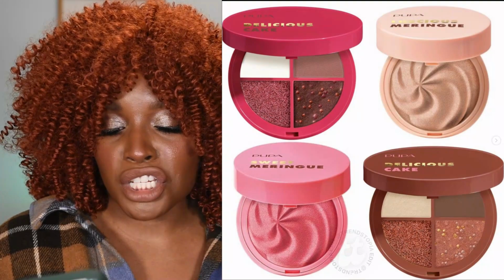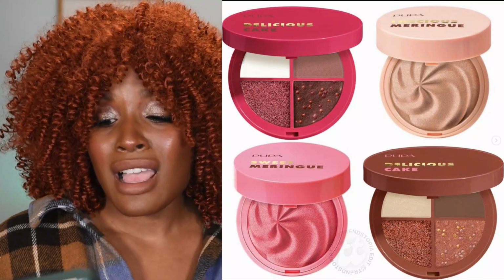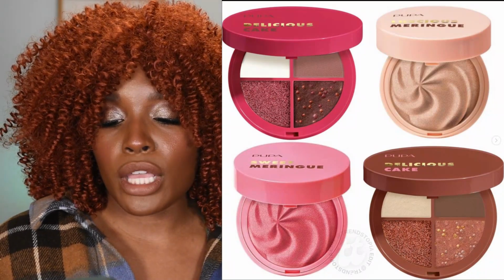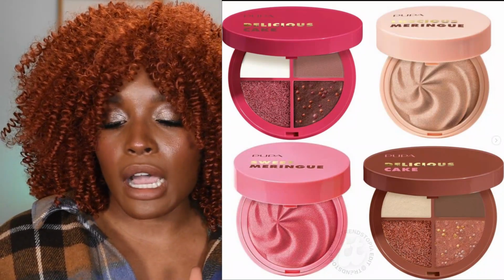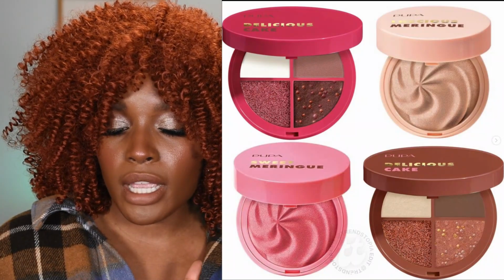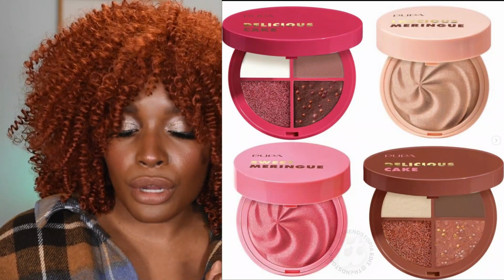Pop Up Milano is coming out with some new products. These are some blushes, some quads, and a highlighter. I've never heard of this brand before, but they are now apparently available in the US. I will link them down below. Have you tried the brand? Do you know anything about this brand? Definitely let your girl know.